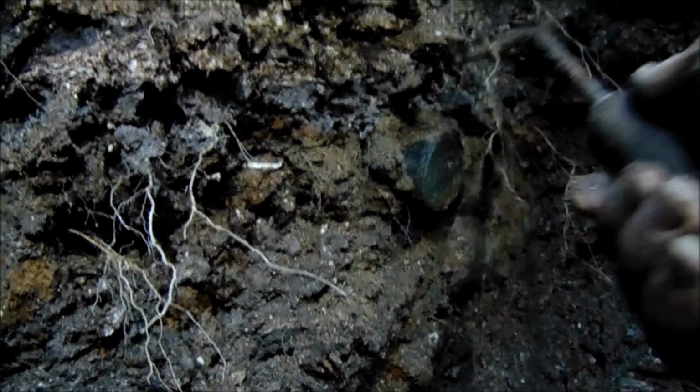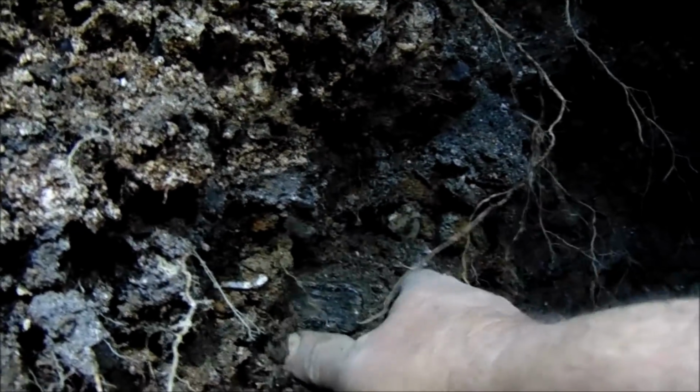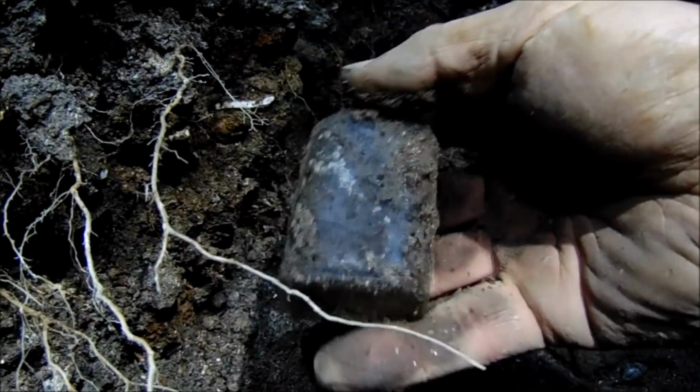Okay, what's that going to be? Oh man, we got another bottle right under it. Better be careful. It's an ink bottle. I thought so. Early machine made, 1911, I would say. But what about this? No embossing on that side. What is it? It's a weird stubby little medicine of some sort. Well, what do we got over here?